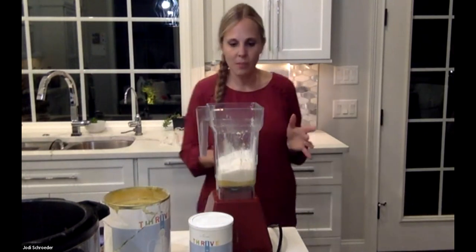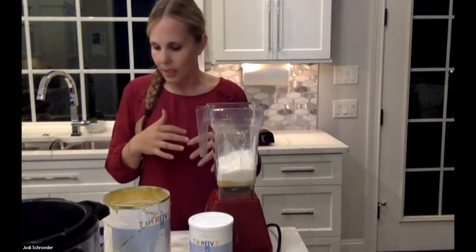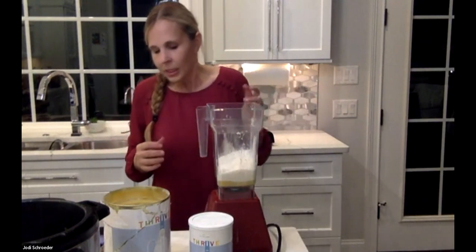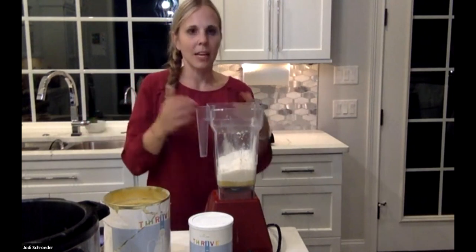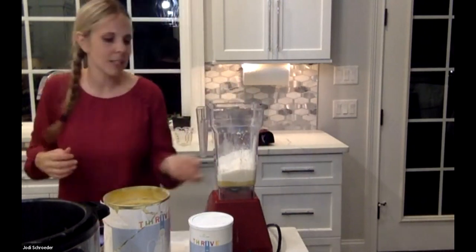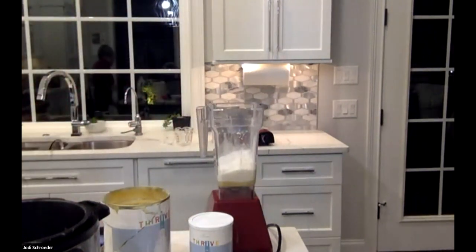So you want your water to be boiling, and now I started with a cup of water boiling, but really you want to start with about a 1/3 cup, and then you'll gauge the consistency and see. And since I used melted butter, it might be thin enough already, but you can always add a little bit more.